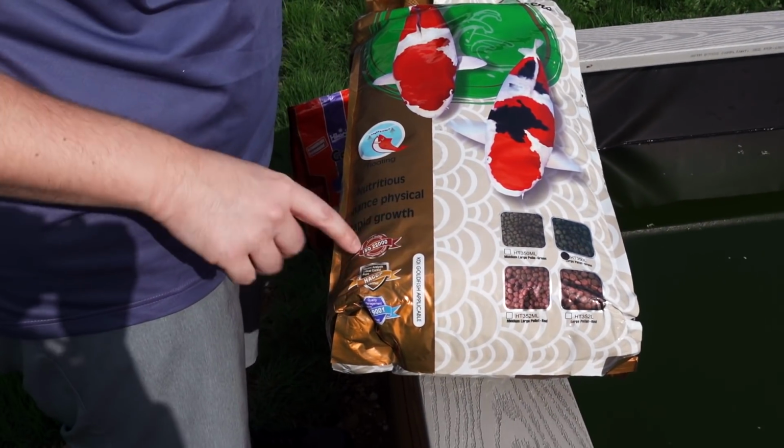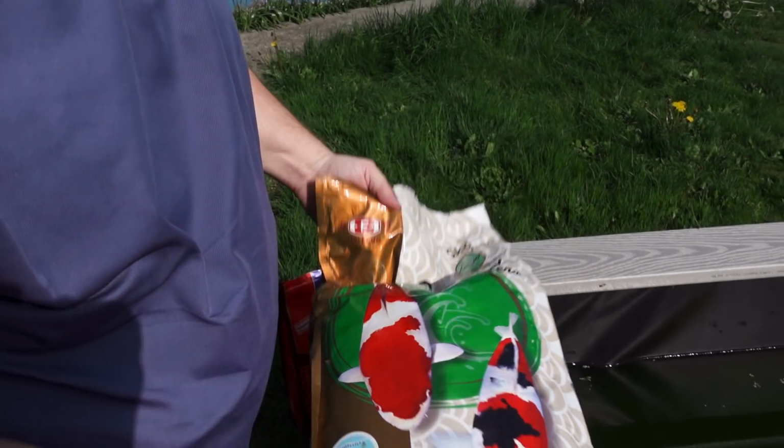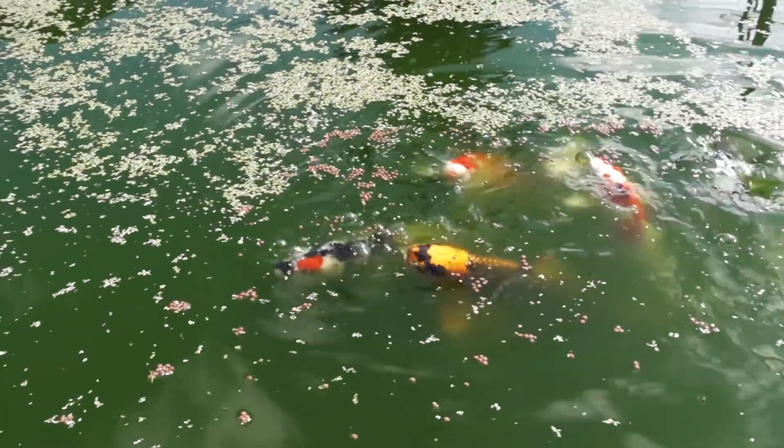And then we've got this here, which I've never fed, and I'm not even sure how much we'd have to sell it for, but again, same brand, Haifeng. I'm interested to see, it's got a little more spirulina in it and stuff. How the koi finally realize what we're doing.